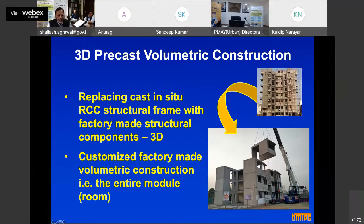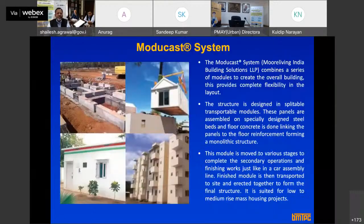So we'll be taking you to the LHP site at Ranchi, where at the site itself, they have established a casting yard, and these modules are being cast. And in these modules, you can put the door and window frames, and you can put other accessories and services if you require. So this is the first category, and you can see all these pictures are from India.